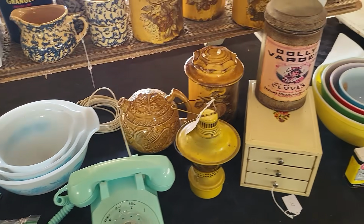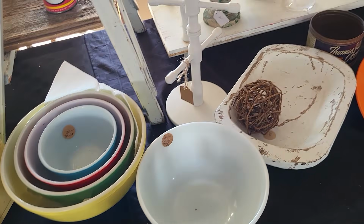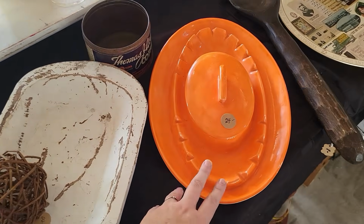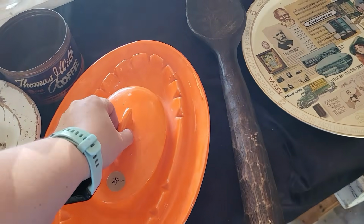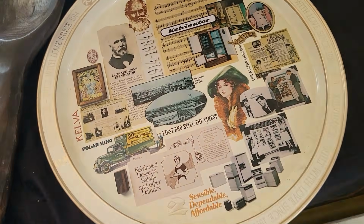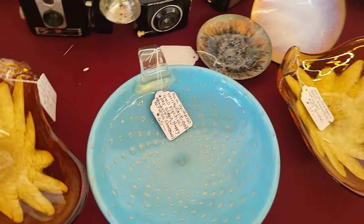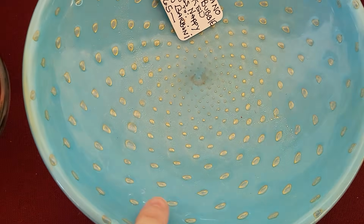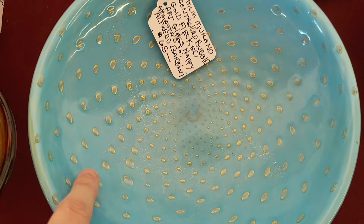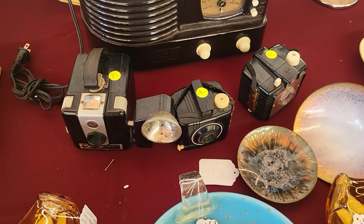That's very cool. She's got $45 on it. A nice primary Pyrex there. Ooh, I like that orange. Little smoking set. That's very cool. I like that tray. Look at her and her little doggy. That's pretty, like when it has the glittery Bullicante in there. $65 on it. Cool cameras.